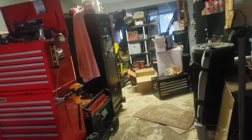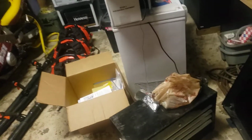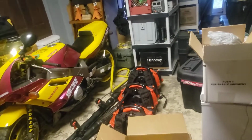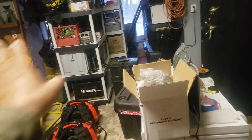So, this is going into the basement. That's going elsewhere. That's going into the basement. That's staying here but moving back there. There's boxes back there that are being moved to the basement. And those shelving units will be pushed into there along with the bike. There's more things over here.